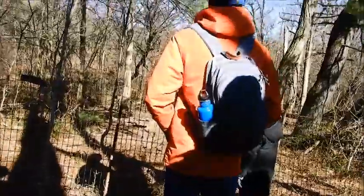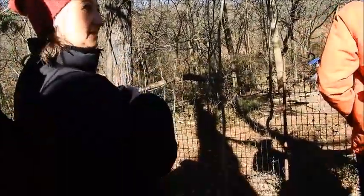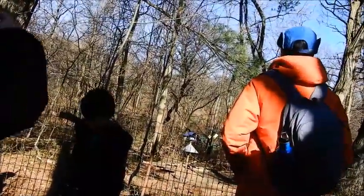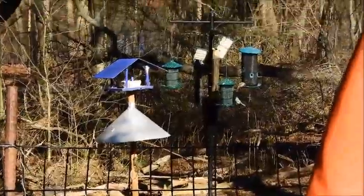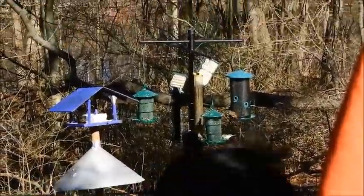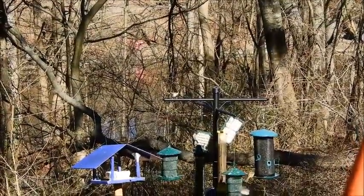Are there different kinds of seeds inside the feeders? Yes, there's different seeds designed to appeal to different kinds of birds. Some really love the sunflower seeds. Some go for the fatty suet. Finches like thistle seed, and then there's some sort of random mixed seeds as well that other birds like.